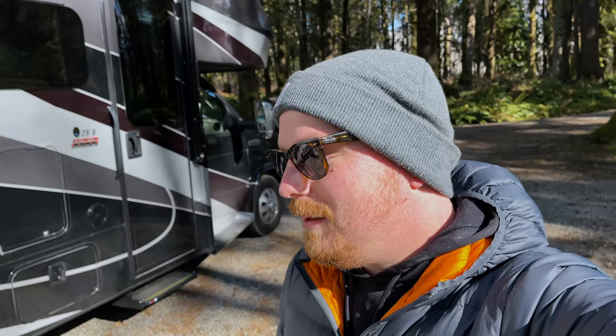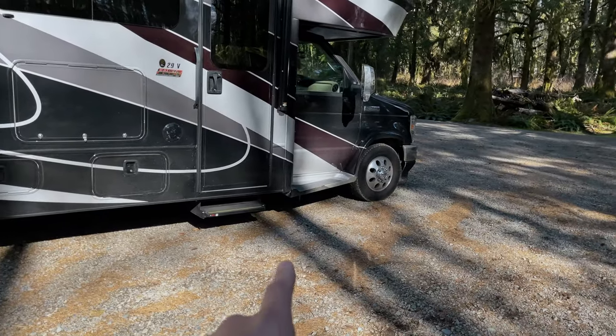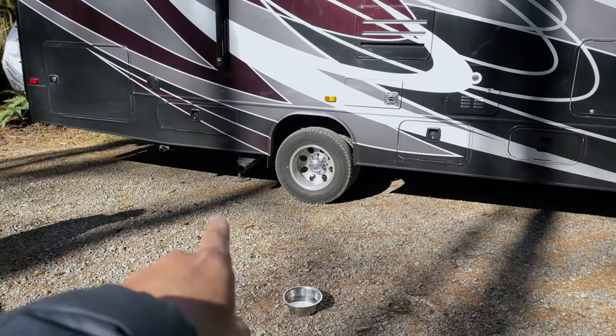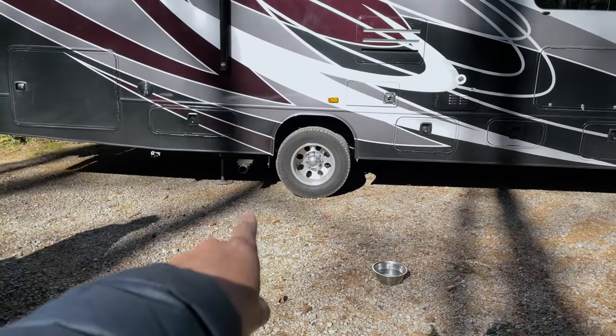When we're in the city, of course, we don't put our slides out, we don't put the awning out, and we may actually start using the levelers depending on where we're at, as long as we're out of the way enough, just because you actually can't really see them unless you're specifically looking, because they did a really good job hiding the levelers underneath here. And if you're looking, you can probably see the leveler under there, but it's not the first thing that you see.